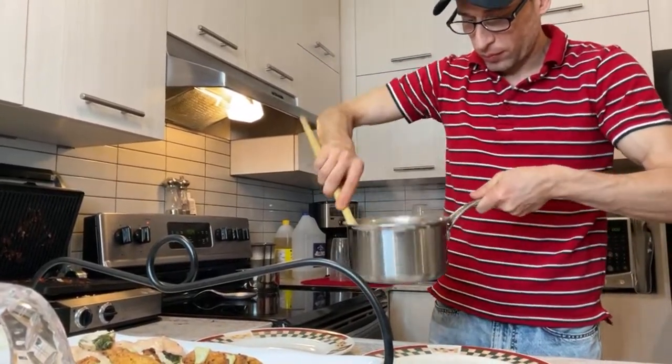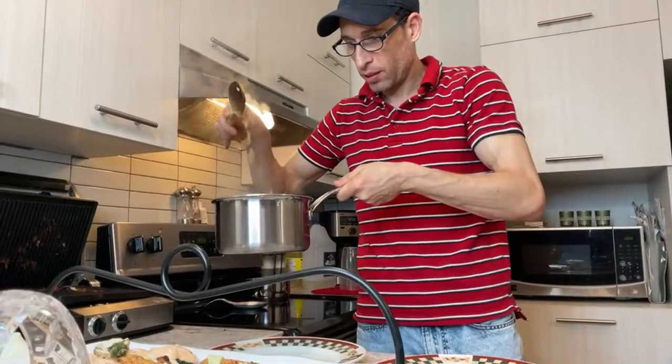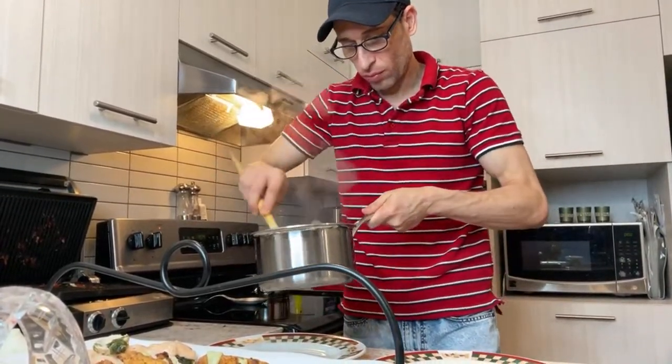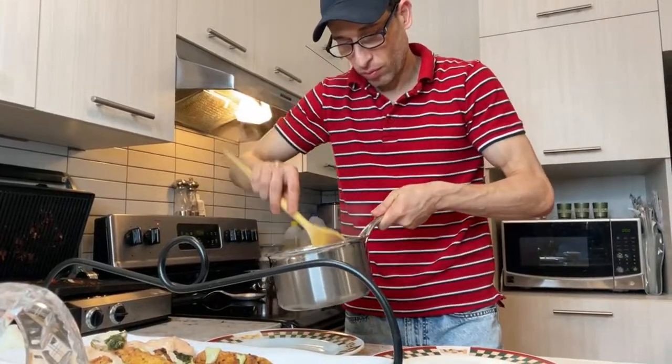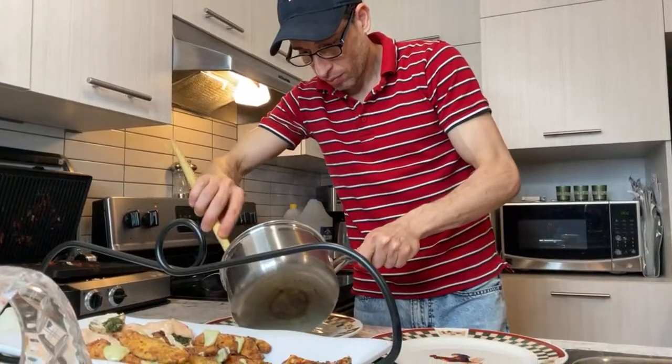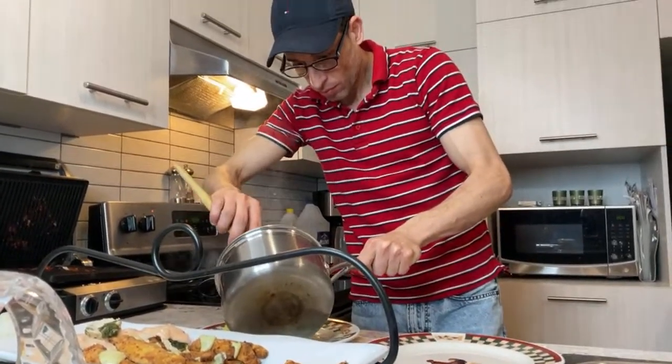Look at the rice. Is Nader making chicken roulade, poulet farci? Yes, I guess you could say that. Yep. Mm-hmm.